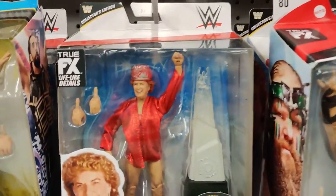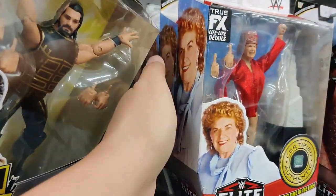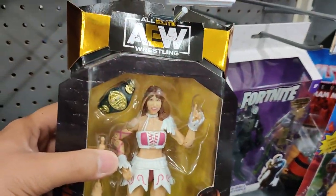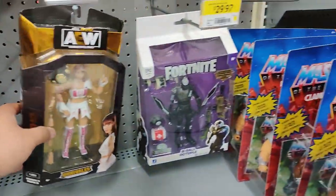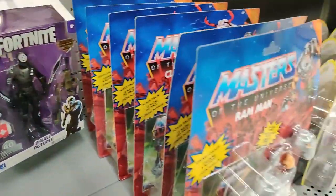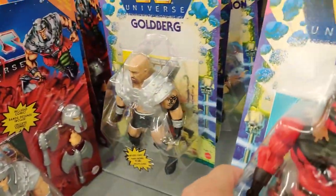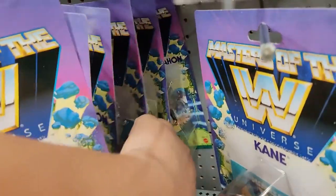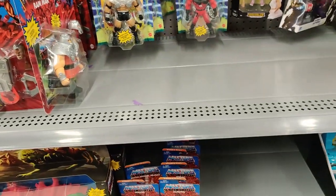Oh, hello. Mae Young. There's a surprise. Holy crap. Crazy. This whole row of her. Am I surprised? No. AEW, Riho? Good to see her. 8-Ball. Never seen him before. Neat. Clamp Champ and Ram Man. Yeah, pretty much that's it. We got Kane. Goldberg. Stephanie McMahon. Kane. Goldberg. Stephanie. That's it. Not much else.